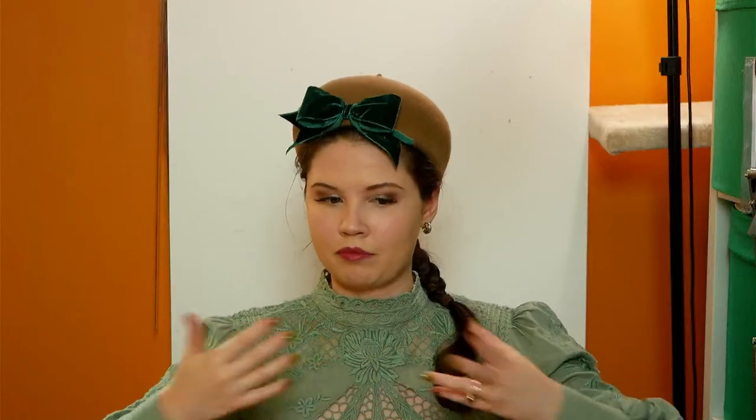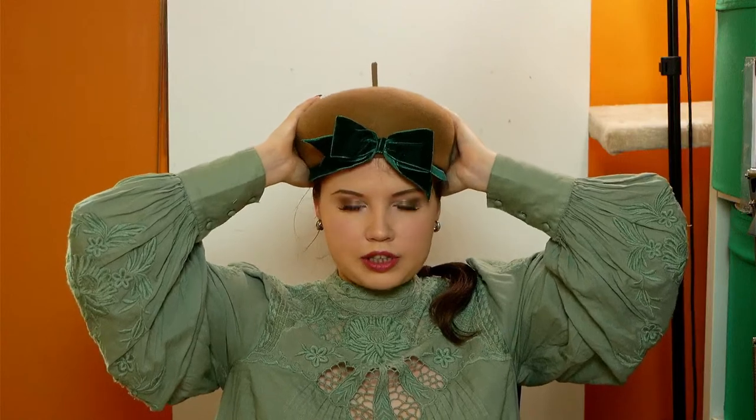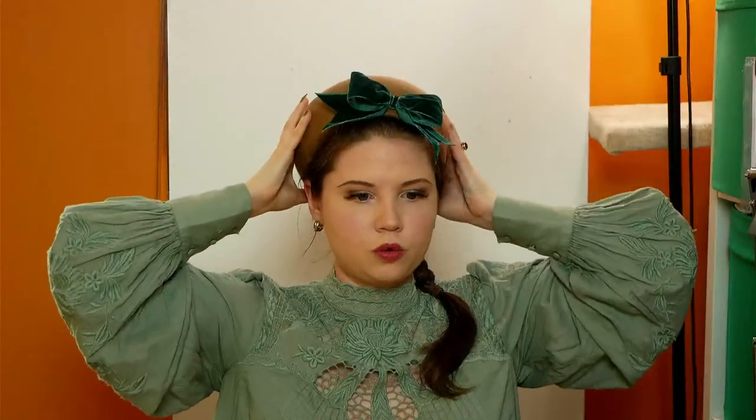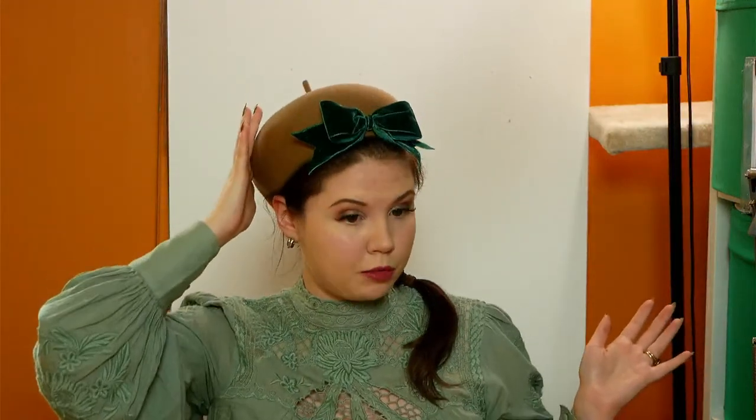But with head size hats like this, so these berets are head sized, so I'd have to know the person's head size when I'm making these berets made to order. You can't really wear head-sized hats with a bun at the back of your head, because it's not going to sit right. You can wear them forwards like this with a bun at the back, but hair down or hair in a plait if you wanted to wear the hat off the face. So there we go. And this is the camel wool felt color.